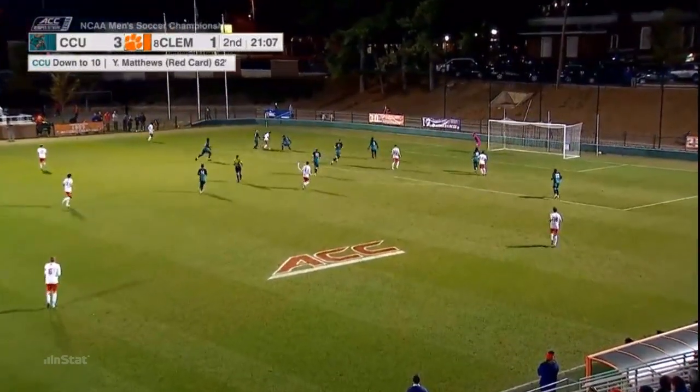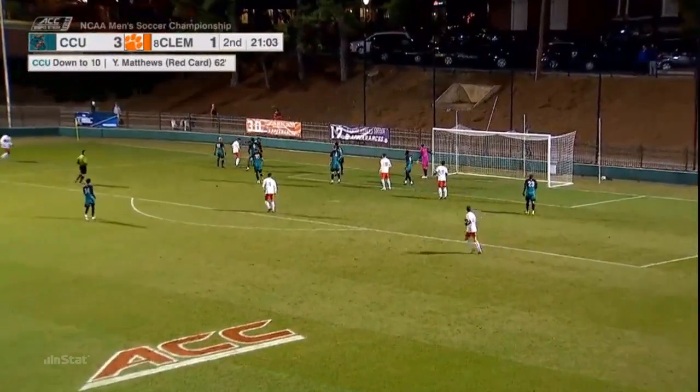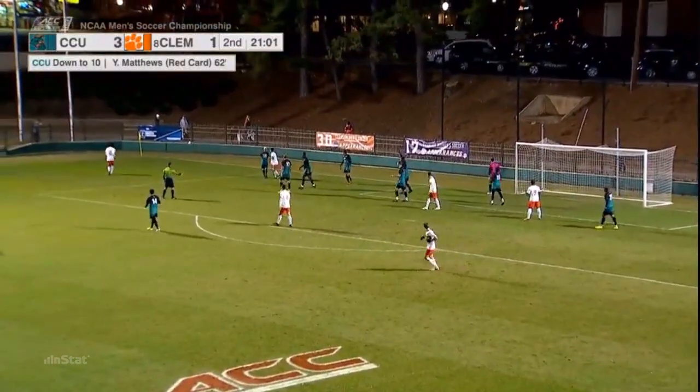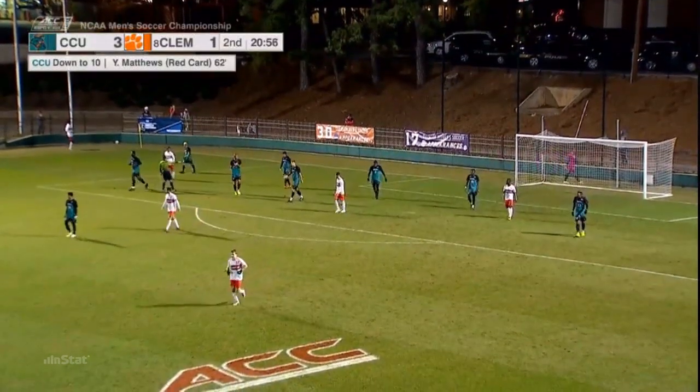Melvin to Chinchilla in the box. Tries to carry it through the defense as he battles two defenders. And that ball will deflect off of Chinchilla and become a goal kick.